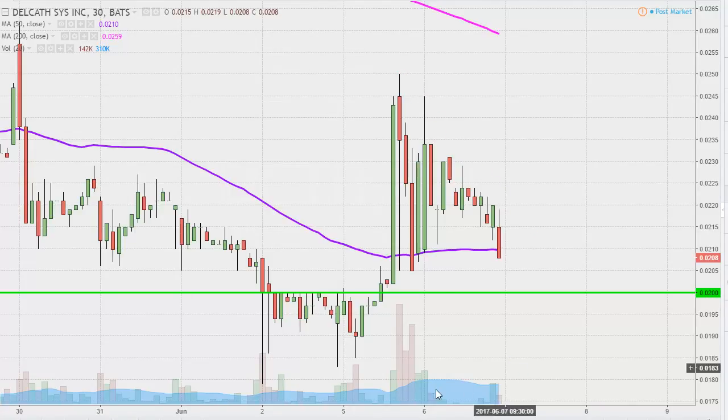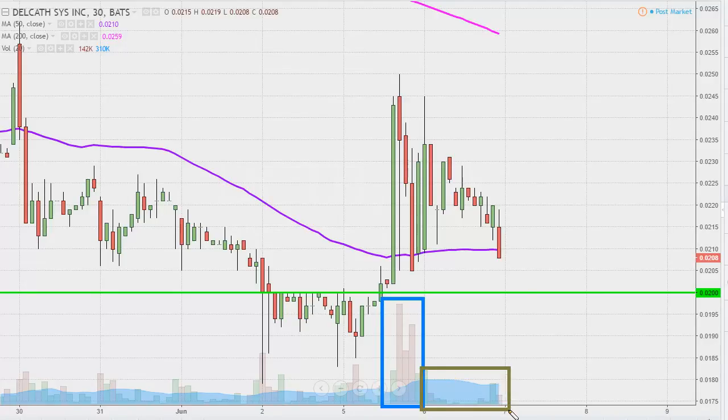along with the fact that volume has dropped off quite a bit. You can look at yesterday's volume. That was a great, great amount of volume. And then you fast forward to today, and volume has pretty much hit the wayside.